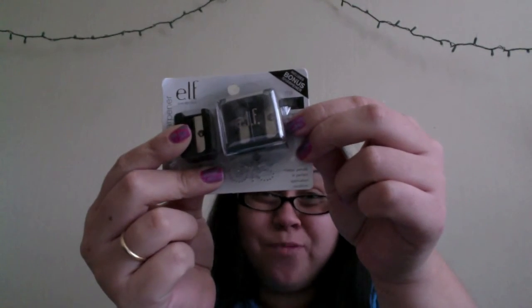And then the last thing I got. Oh no, another thing. So I got an e.l.f. dual pencil sharpener. And a bonus one, they gave it to me for free. I've been needing a pencil sharpener. I was going to get one at CVS the other day. That thing was $5. I was like, no way. So I just got this one. It was only $1. So, pretty cool. Sorry, I'm just reading what it says.